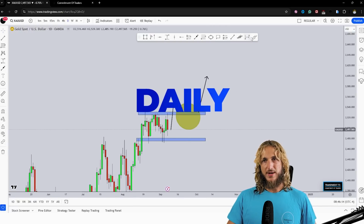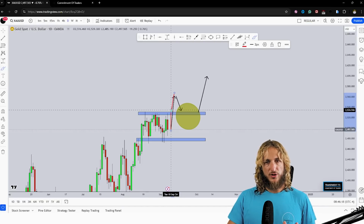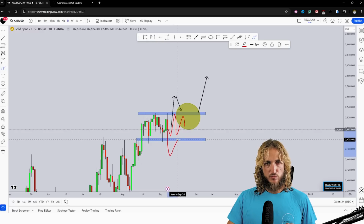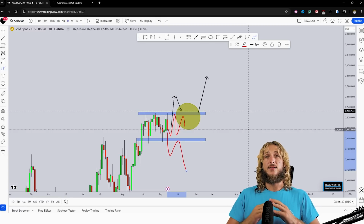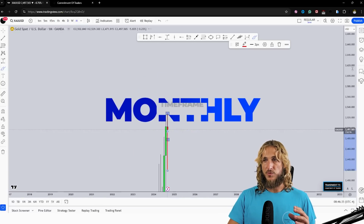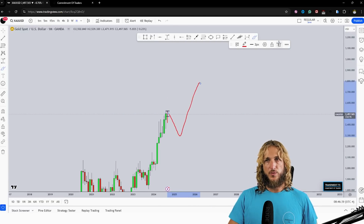So from a daily perspective, if the market here will break above the zone, at that point, all this previous resistance would become support. But if the market remains inside of this range, or even if the market breaks below, that would obviously signal that there is the possibility that the top of the impulse that we identified on the monthly timeframe could be in, right?